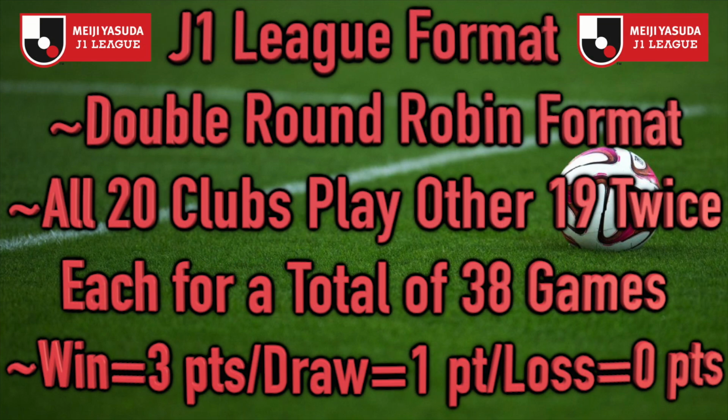On to the really important stuff now. The format of the J1 League is actually very customary compared to other leagues in the world. So we mentioned we have our 20 clubs, and each season those 20 teams play in a double round-robin format. So each team plays the other 19 teams twice, once at home and once on the road, for a total of 38 games each. And then for each match, a team is awarded 3 points for a win, 1 point for a draw, and 0 points for a loss. After every club has played their 38 games, we tally up all of the points, and the team with the most is the J1 League champion for that season.